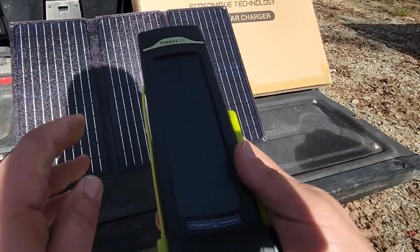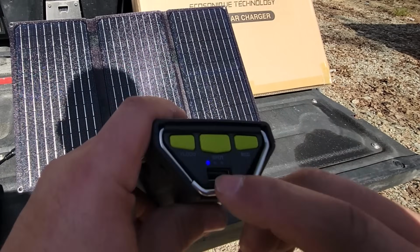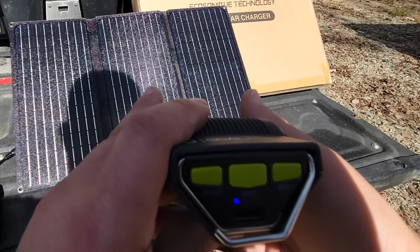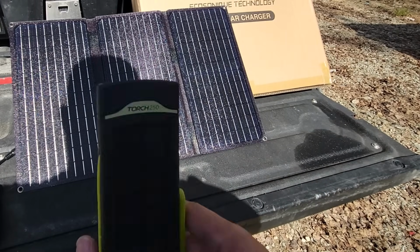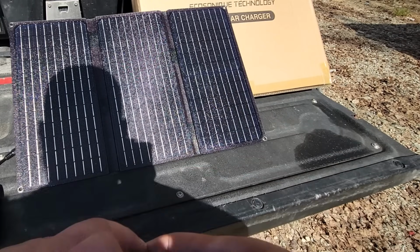But let me tell you what about this, ladies and gentlemen. This Goal Zero Torch 250, is it right? This little thing on one dot, or on 25% power, you'll be able to use the flashlight on high for like a full day, no problem. All right, so let's go ahead and turn it off, because I do have it on. Let's see. There you go, it's off, and you can see that is off. So as soon as we plug it in, we should be able to see that it's charging.